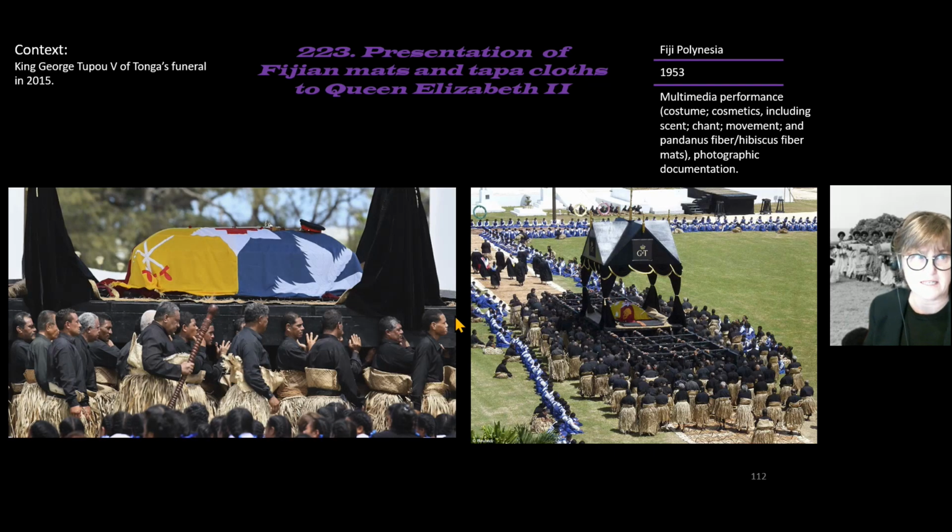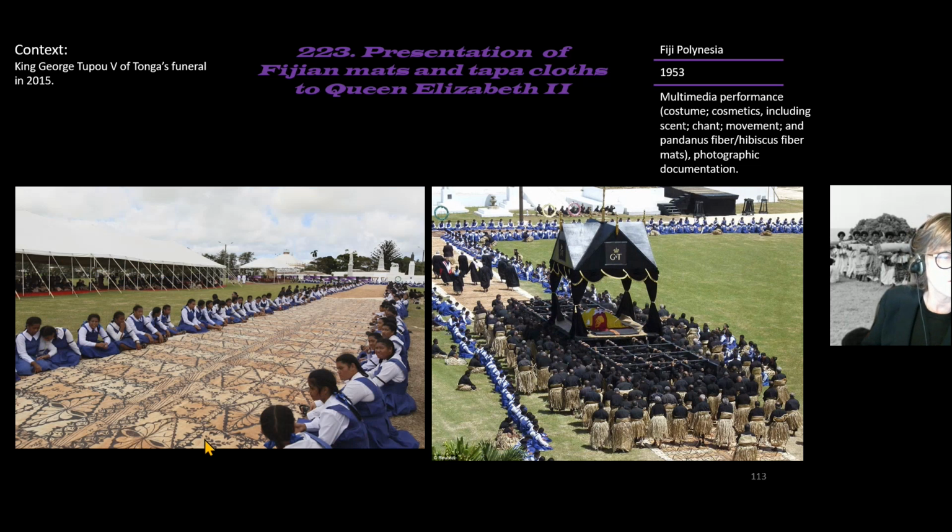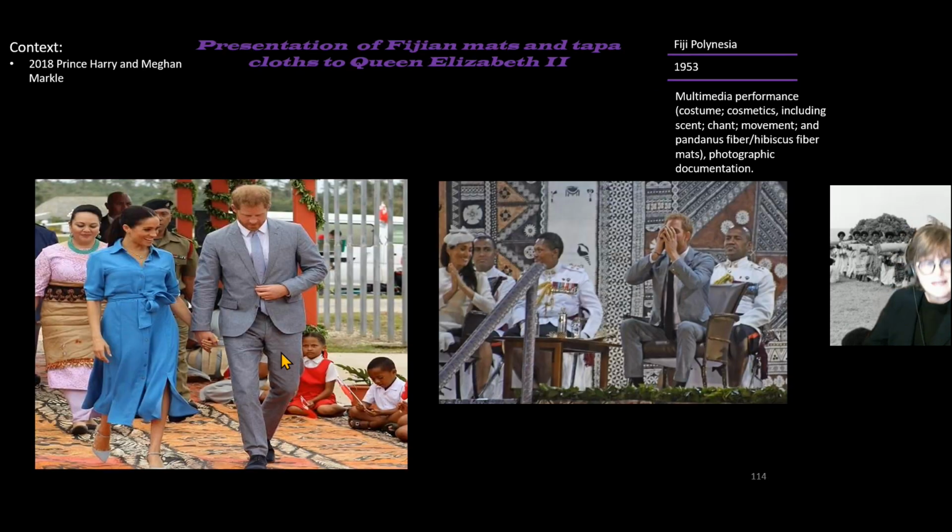And then just how important is it even today contextually? This is 2015, King George Tupou V of Tonga, which is near Fiji. When he died in 2015, he is carried by these pallbearers who you can see have these Fijian mats wrapped around their waist, and they are walking on tapa cloth. You can see it's incredibly painted tapa cloth. And then 2018, Prince Harry and Meghan Markle, they also are reenacting this visit to Fiji, and Prince Harry is drinking kava, and they also walked on tapa cloth, and you can see tapa cloth in the background.